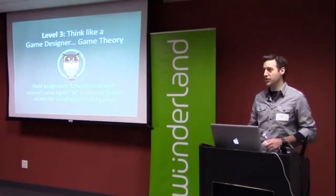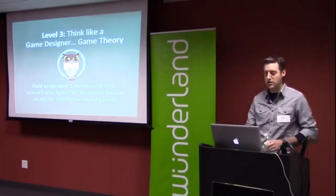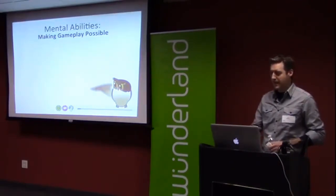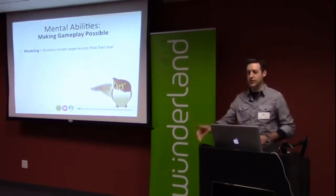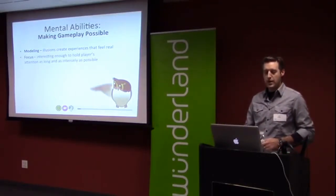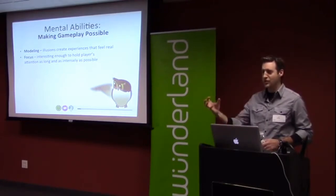So I'm going to take you through some general game theory stuff. So this is our little owl that we have in our app. His name is Agent M, so he's going to be following us along. He's sort of our mentor. So what makes gameplay possible? It's basically these mental abilities. So modeling is one of them. It's basically allowing us to create illusions that feel real. So it's sort of imagination, right? Focus. So we have to have enough focus to be interested and to hold our attention. And really, when you're designing, you want to hold that attention as long as and intensely as you can.